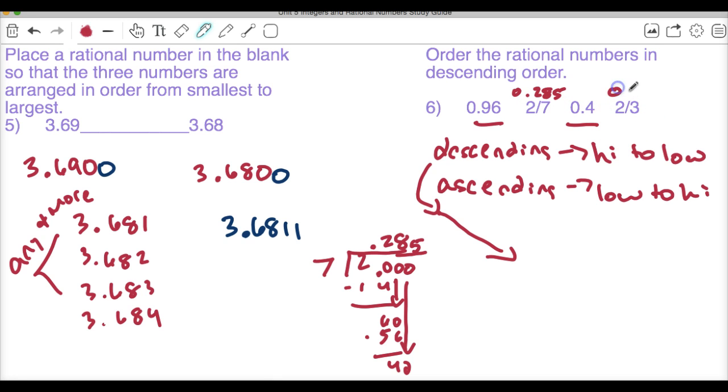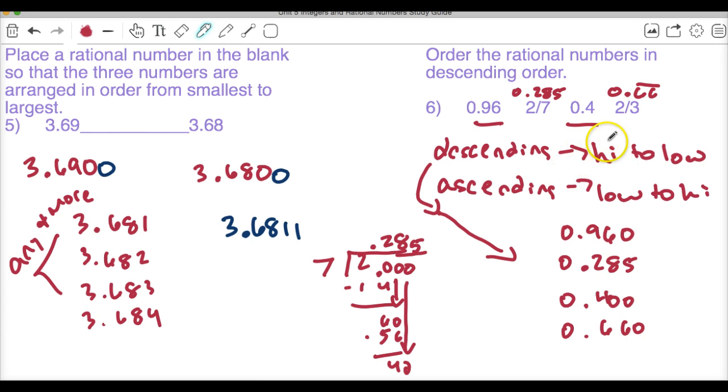I know that 2/3 equals 0.666 repeating. So now I'm going to come down here and put my decimals on top of each other so that I can clearly see them. And I'm going to make them all three decimal places just to make it a little clearer. All right, so I'm looking for my highest one right now. My highest one is this one here because of the 9. So that's my highest. My next highest one would be my 6. My third highest would be my 4. And my smallest value would be my 2. Whoops, that's going to be my 4. So that's the order. So biggest and then works its way down.